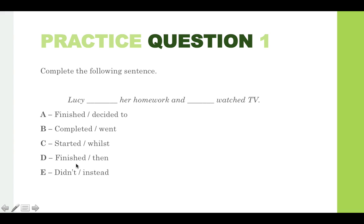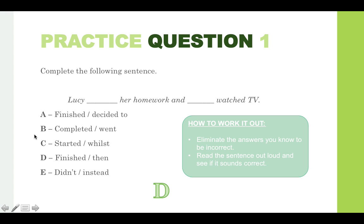That does make sense, but let's just clarify that's the right answer by eliminating this answer. Lucy didn't her homework. Well, again, that doesn't make sense. So you know, in fact, that the answer is D. Like I said, eliminate the answers you know to be incorrect because this will really save you time in the exam.